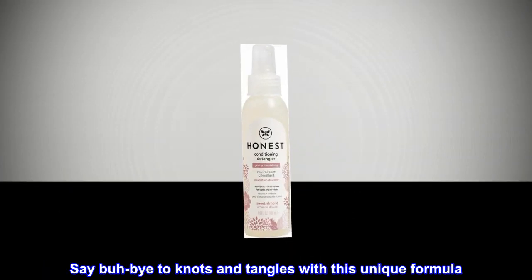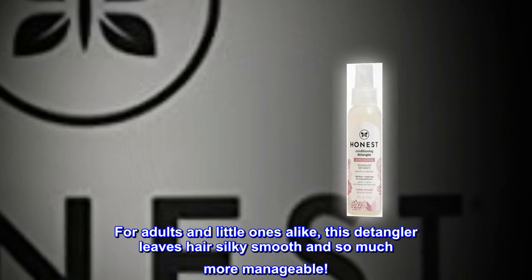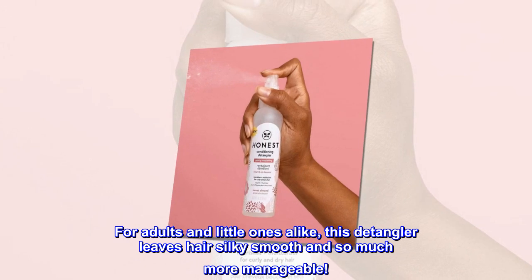Say bye-bye to knots and tangles with this unique formula. For adults and little ones alike, this detangler leaves hair silky smooth and so much more manageable.